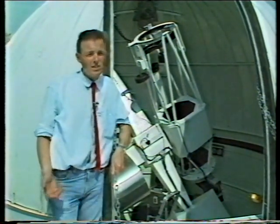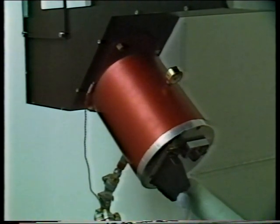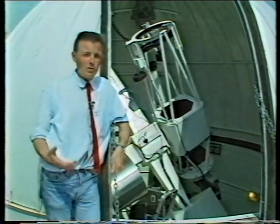In fact, we have a CCD, which is the same type of device as is used on major observatories around the world. So although the telescope's rather small, we actually have state-of-the-art detectors, instrumentation on the back of the telescope. And it's for that reason that we can actually still do very useful work.